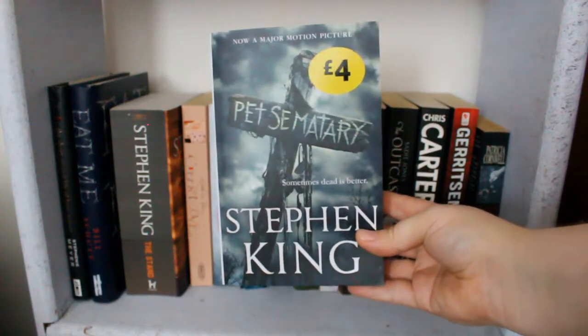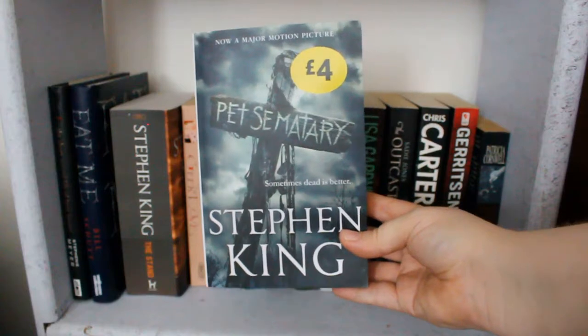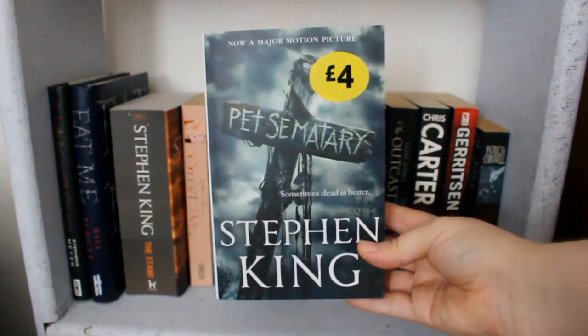I am really interested, like I said, in reading all of Stephen King's books, so this is definitely one I'm excited to get to, and once I've read it I'd love to watch the film as well. So yeah, I feel like this is quite hyped at the moment, so definitely one I'm going to read. I don't know how soon, but I definitely want to get to it.